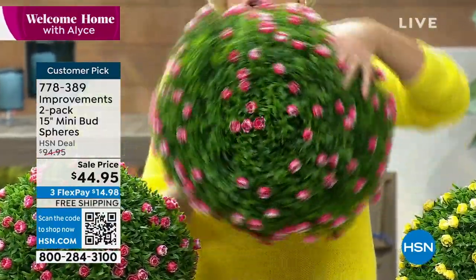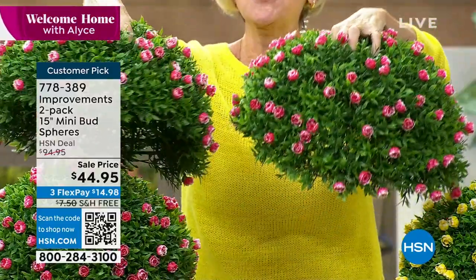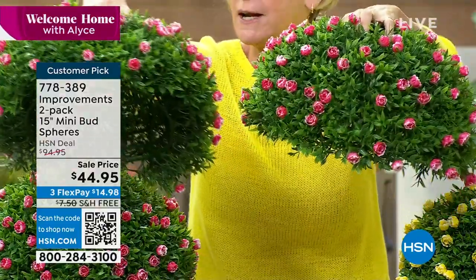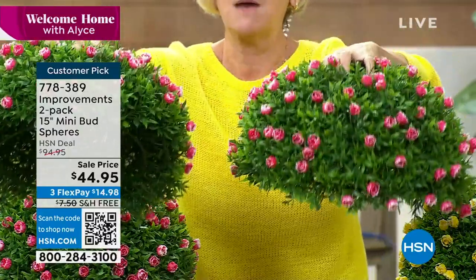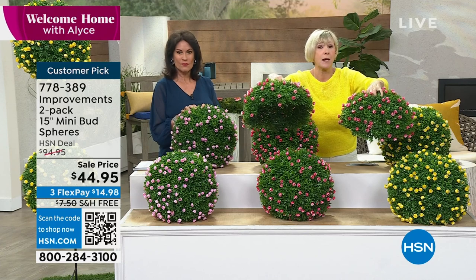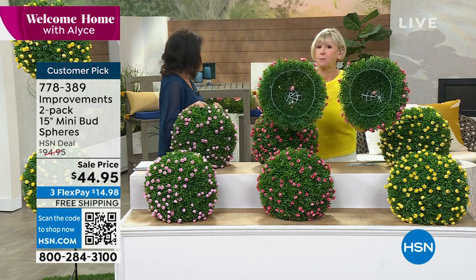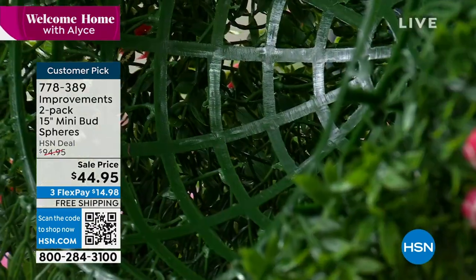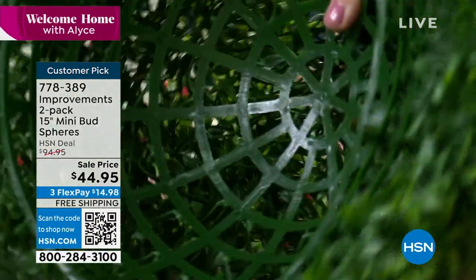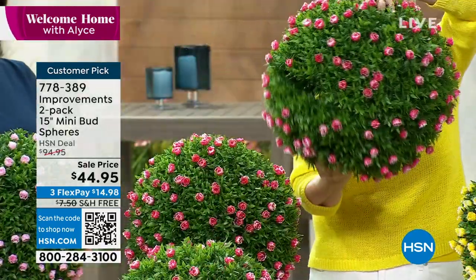But what Alyce loves, and what you're going to be able to do, is you can snap them apart. Boom. And now you've got two half domes. You're getting two big ones, and they can come apart. So now you can distribute these among your flowers, use them as tablescapes. The bottom has little buttons and little loops, so you can simply pop them back together. Super easy. But it gives you an opportunity to have more, to maximize these amazing spheres. And again, when you're ready, you pop them back together.